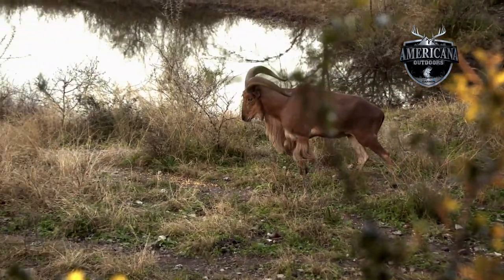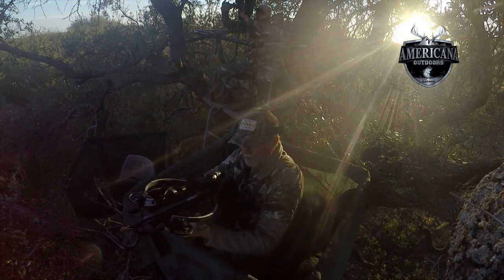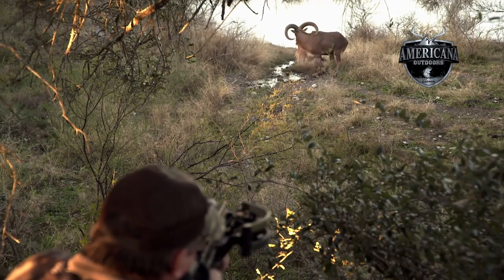Next, Wade has eyes for a big hog. Find out if he can take one with the Tenpoint Nitro XRT. Americana Outdoors will be right back.